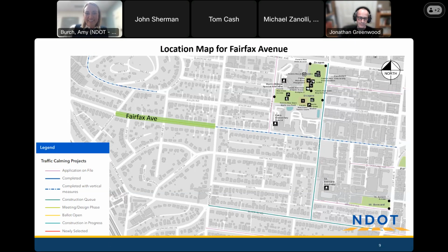Can I ask a very quick question? What happens if people vote no? Is that the end of it? You don't get another chance for 10 years, or do you just try again with a different plan? That's a great question. We will come up with a different plan that does not include the vertical measures. So typically it would be those radar feedback signs or other signage and markings that does not incorporate the speed cushions. Okay. And that does happen. Largely, I would say 90-something% vote in favor of the project, but we do have some that don't pass the ballot. And so we will put together a Plan B is what we call it.